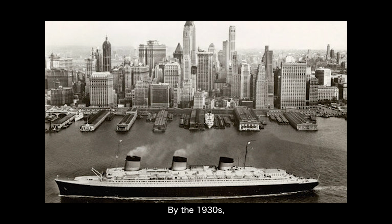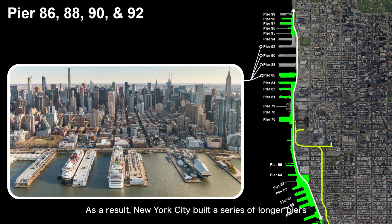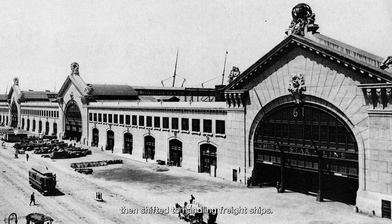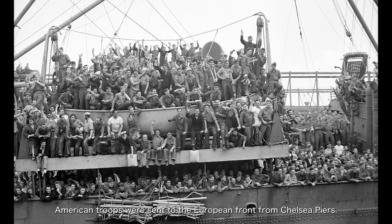By the 1930s, passenger ships had grown larger and more luxurious, requiring bigger piers to dock. But the waterway at Chelsea Piers couldn't accommodate longer piers due to width limitations. As a result, New York City built a series of longer piers further north along the Hell's Kitchen waterfront for the new passenger liners. The original Chelsea Piers then shifted to handling freight ships. During World War II, American troops were sent to the European front from Chelsea Piers.